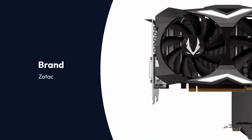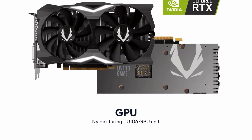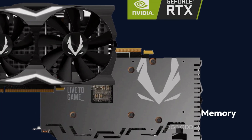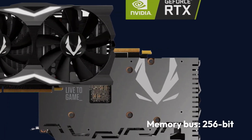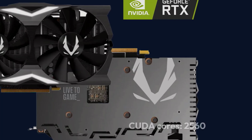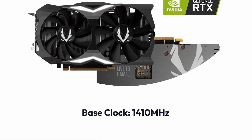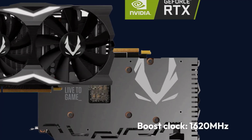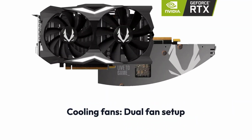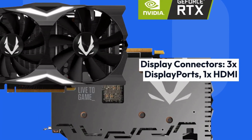Zotac Gaming GeForce RTX 2070 Super Mini. Specifications. Brand: Zotac. Series/Family: Gaming Mini Series. GPU: NVIDIA Turing TU106. GPU Architecture: NVIDIA Turing Architecture. Memory: 8 GB GDDR6. Memory Bus: 256-bit. Memory Data Speed: 16 Gbps. CUDA cores: 2560. Cache: Unknown. Base Clock: 1410 MHz. Game Clock: Unknown. Boost Clock: 1620 MHz. Power Consumption: 215 W. Cooling Fans: Dual Fan Setup. Display Connectors: 3x DisplayPort, 1x HDMI.